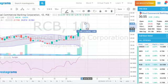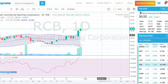Some of you might have sold your position because probably you're a trader and you don't want to risk your money being stagnant for quite some time. What if it will not go back? It will retrace downward, and then you will not be able to gain revenue in the coming days.